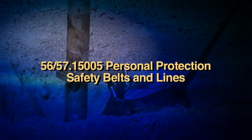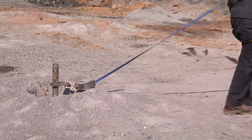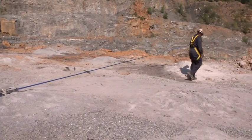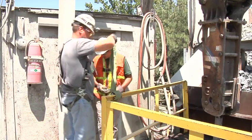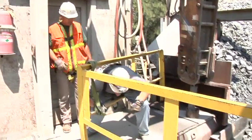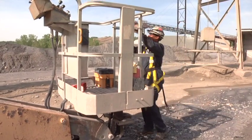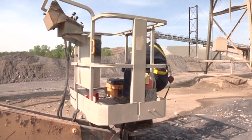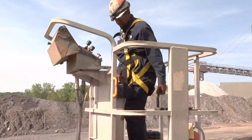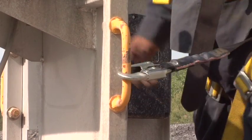Personal protection, safety belts and lines. When working from elevated areas where there is danger of falling, safety belts and lines are to be worn. If you're working in bins, tanks, or other dangerous areas, a second person similarly equipped must tend the lifeline of the other. Notice that MSHA regulations require the wearing of fall protection equipment when there is a danger of falling. MSHA standards do not specify a minimum height above which fall protection must be worn.